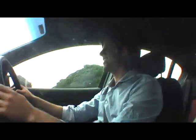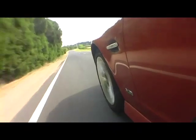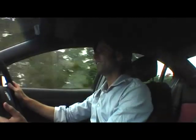The only thing that lets this car down a bit is the quality of the interior plastics. Pretty tinny, and even this badge on the steering wheel, it just looks like someone's painted it in with grey lead.